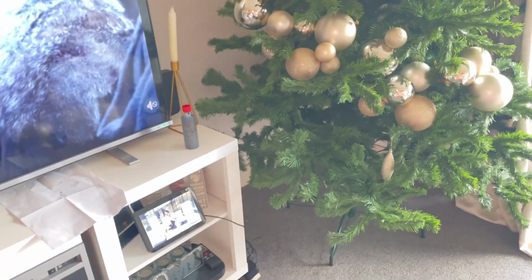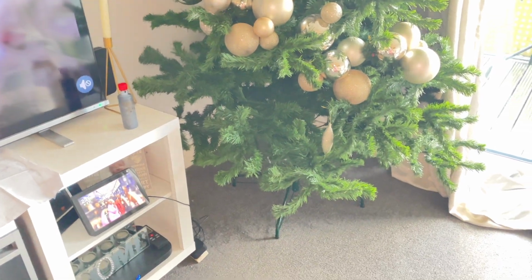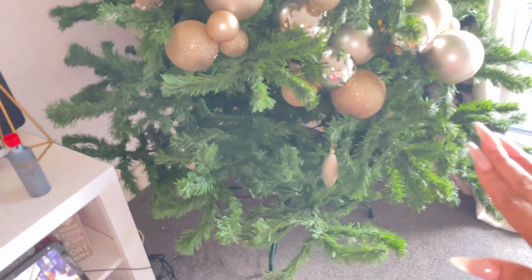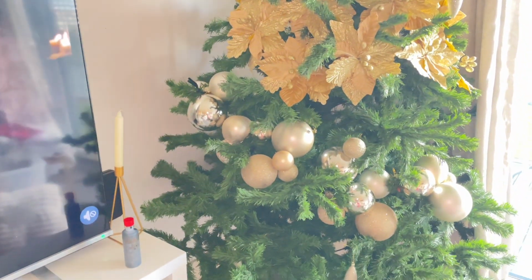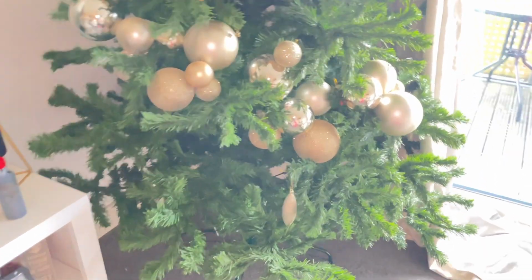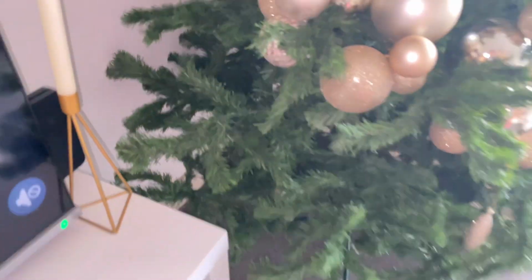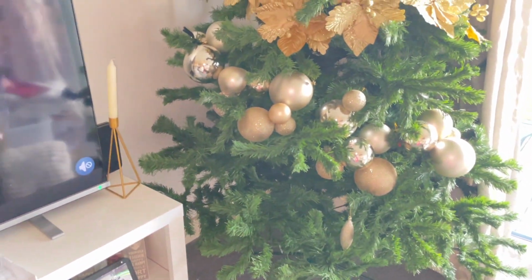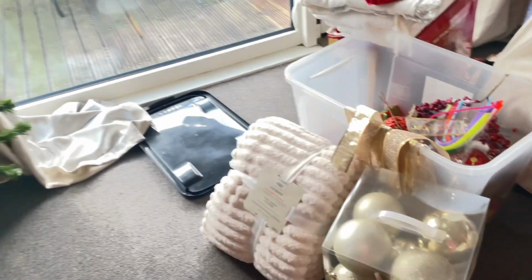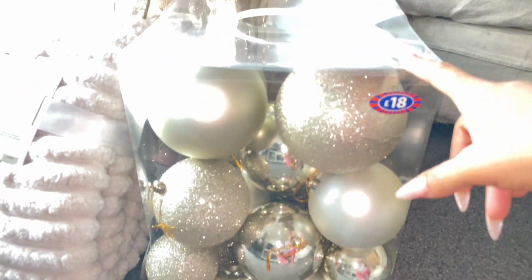So we've just come back in from B&M, because I want this to look really full, going all around here. I want it to take up all the bottom half of there. I did say to Kai, maybe put red at the bottom, but Kai was like, no, just keep it as gold. So I've got the extra baubles, as you can see there. These were £18 from B&M.